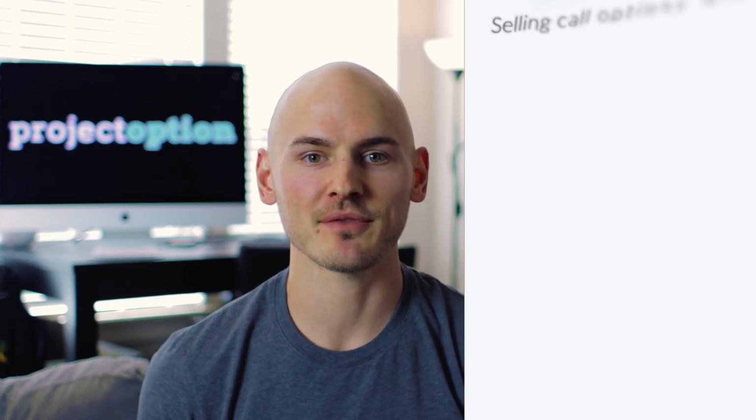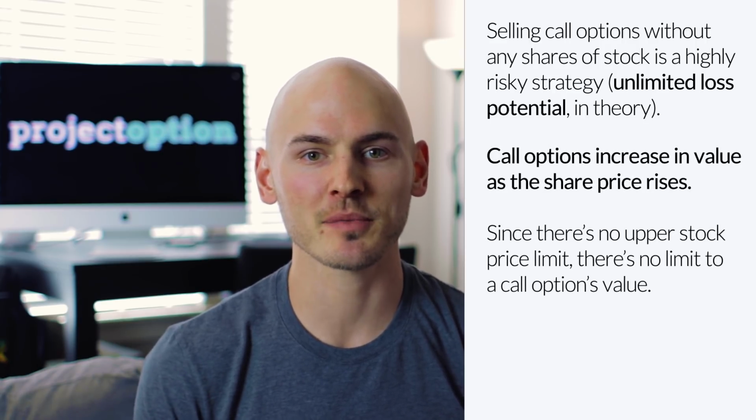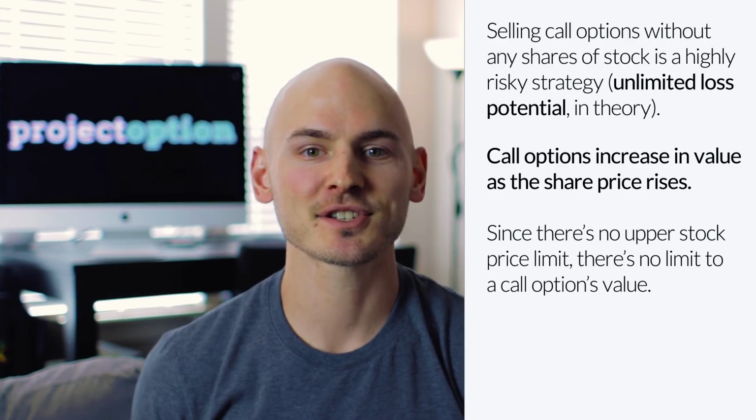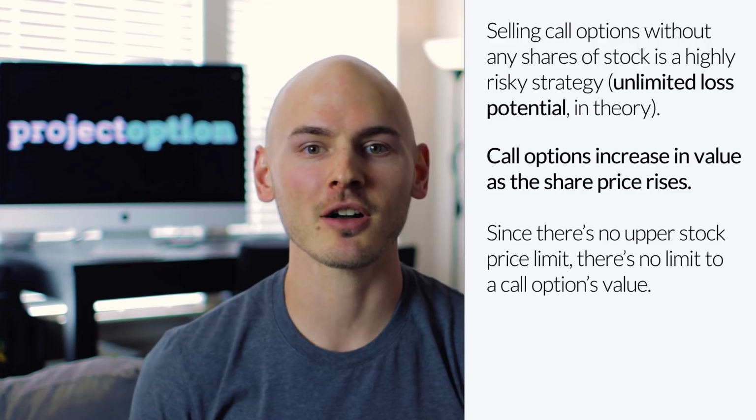Selling a call option all by itself without owning any shares of stock is an incredibly risky strategy because call options increase in value as the share price continues to increase, because the ability to purchase shares of stock at the call option strike price becomes more and more valuable as the share price appreciates. Since there's no limit to how much a stock's price can increase, there's also no limit to how much a call option on that particular stock can appreciate to. So let's look at an example to show you what I mean.